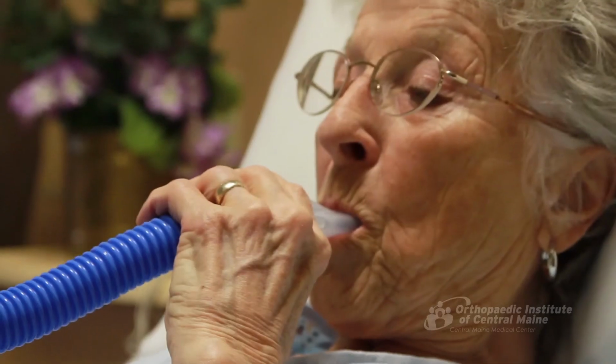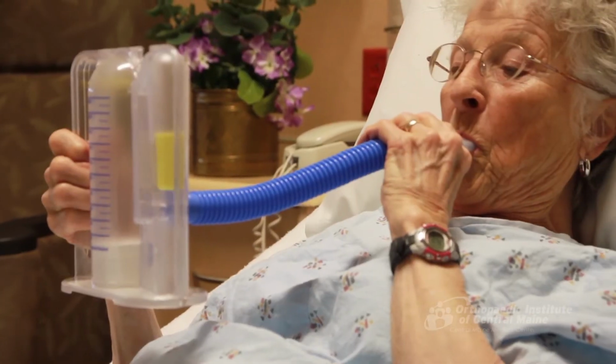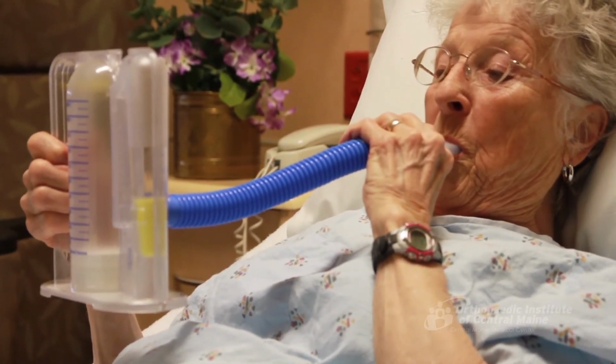Using an incentive spirometer clears secretions out of your lungs to prevent pneumonia. This device ensures adequate oxygenation to the body to promote healing. Keeping your lungs inflated prevents the secretions from forming, and we encourage you to use this device 10 times an hour while you're awake. It takes a little time, but it can make a big difference in the speed of your recovery, and it helps prevent complications.